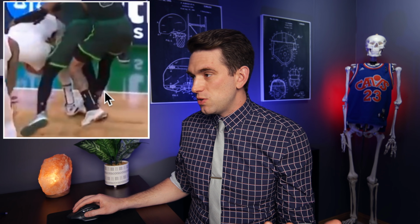On the outer portion of Brown's leg here is going to be his fibula, and that bone is pretty close to the skin. And so that much contact running into the side of Tatum's tibia can be enough to cause a bone contusion that's going to be painful and could explain why Brown reacted the way he did, especially coming off of an ankle injury. He's going to be hesitant to put weight on it. So that all kind of fits as well.